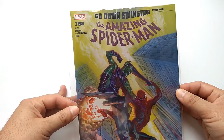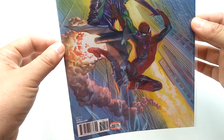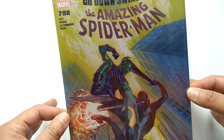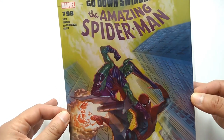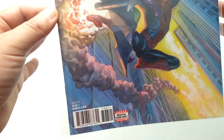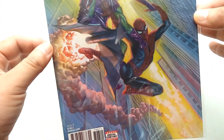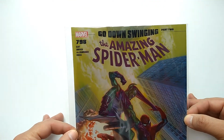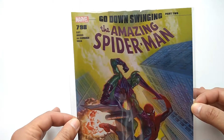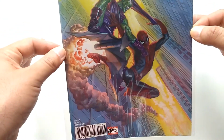Next up, Amazing Spider-Man 798. So if you look online, there's a lot of chatter about the brand new character, the Red Goblin, who is the Carnage symbiote that merges with someone. So check online to see all of that. But this is 798, another amazing Alex Ross cover. Legacy numbering of Amazing Spider-Man. Wow, I remember back in the day when Amazing Spider-Man number 300 barely came out, and now we're about to get to 800.